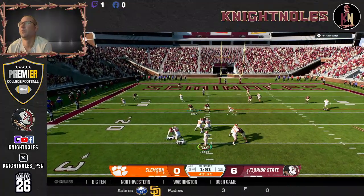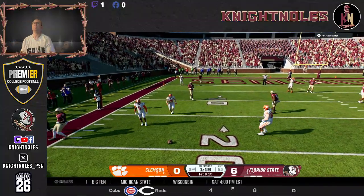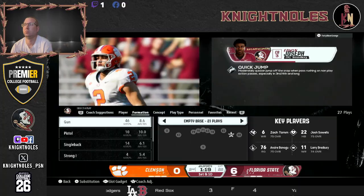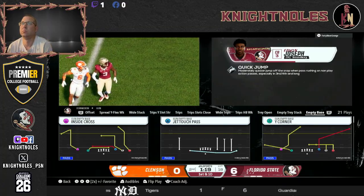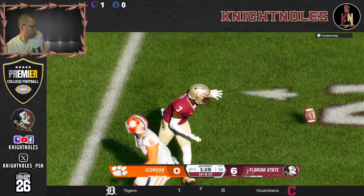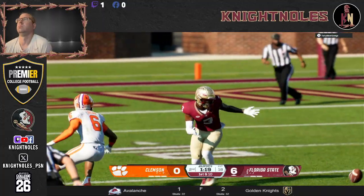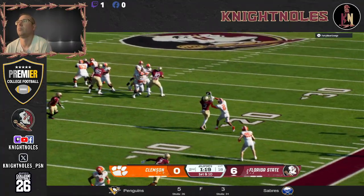He'll try to throw and pick up the first down. Incomplete, and that'll be a turnover on downs. And the offense stays aggressive. They try to throw the football and just weren't on the same page. It was an incompletion. He could have done a better job, I think, throwing the ball to his receiver and maybe making it more of a 50-50 ball where he can make a play. Defense gets the big stop.